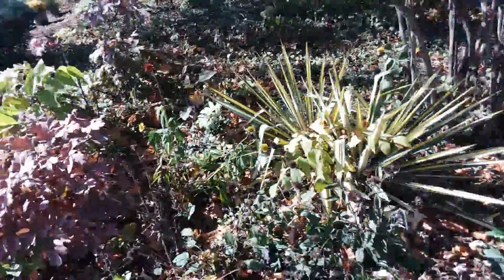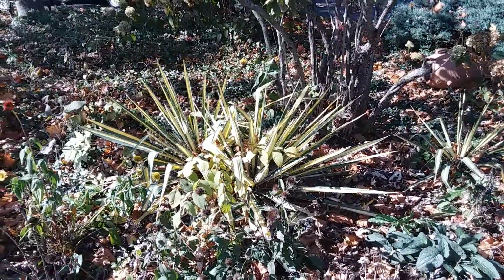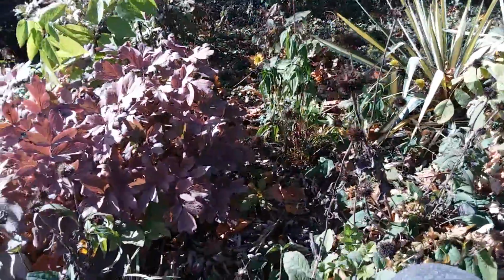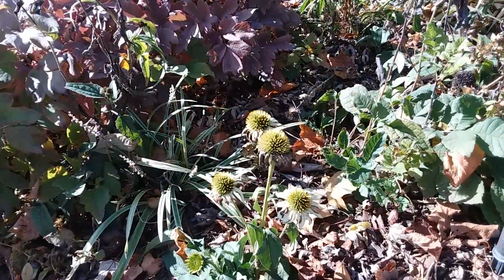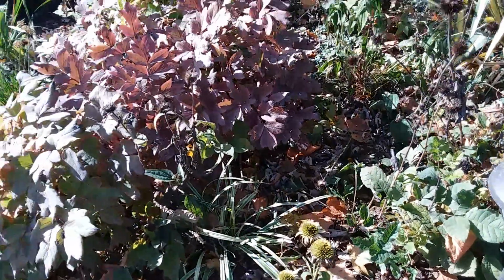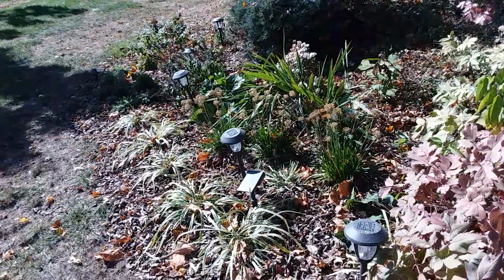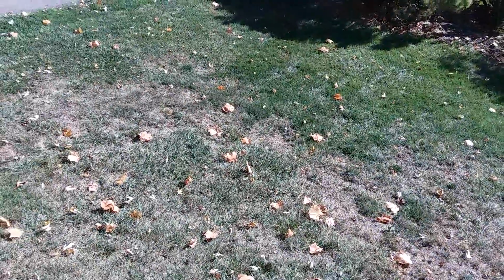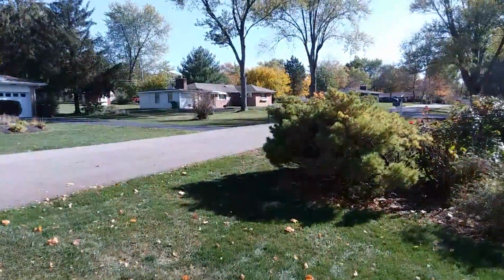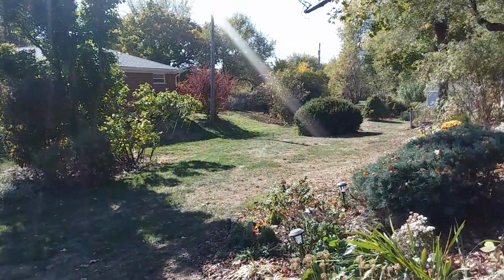Okay, you see we've got some variegated yucca. Oh look, there's one still in bloom. There we go, a little white one. Okay, and this is the side yard, you can see. There we go. We go all the way down the side.